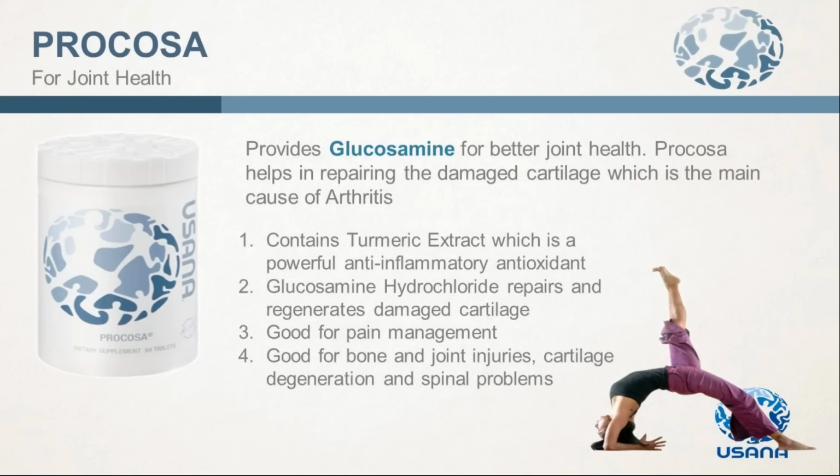So, what it does, it's very good in managing joint health and very good in helping repair damaged cartilages that usually cause arthritis. So, aside from glucosamine, it contains curcumin or turmeric extract with the Meriva technology. So, it helps pain management, particularly for people na bawal ng pain reliever, may allergy sa paracetamol, mefenamic, ibuprofen, and the like. So, we have what we call the Procosa.